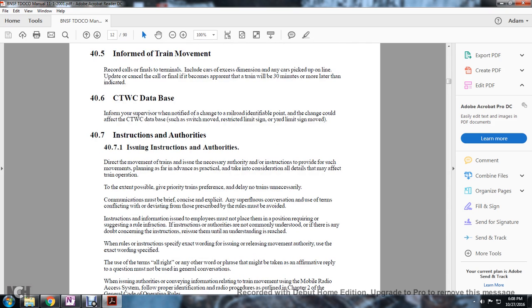47. Instructions and authority. 47.1. Instruction and authorities. Directing the movement of the train, issue the necessary authority and instruction to provide such movements, and plan as far as practical, taking into consideration all details and affected train operations to the extent possible. Give the train priority of the train preference. Delay no trains if necessary.